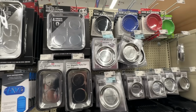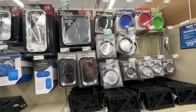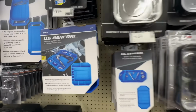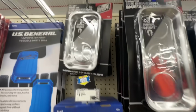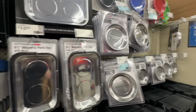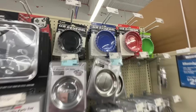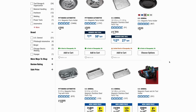Almost all of their magnetic parts holder trays qualify for this deal. They have a bunch of different versions, different sizes to choose from. They even have some in different colors, that US General colors. And they even have these silicone versions that are like these ultra grip plastic that are really nice. I've used one for a while, and it really just helps keep everything organized, and you can just fold it up and put it in a tool bag. But yeah, the magnetic ones are great too. Slap them up on your tool cabinet so you never lose little screws or bits or anything like that.